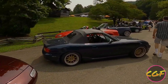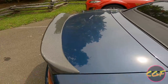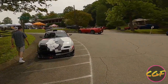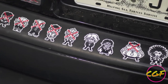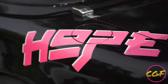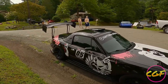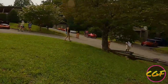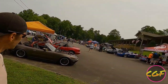Hey, there's my wing, except it's in better shape. I have the same wing on my car, except mine's falling apart. Here's something interesting. This thing's pretty sick. Look at that wing, man. Probably adds a crap ton of downforce. So this is the whole vendors area.